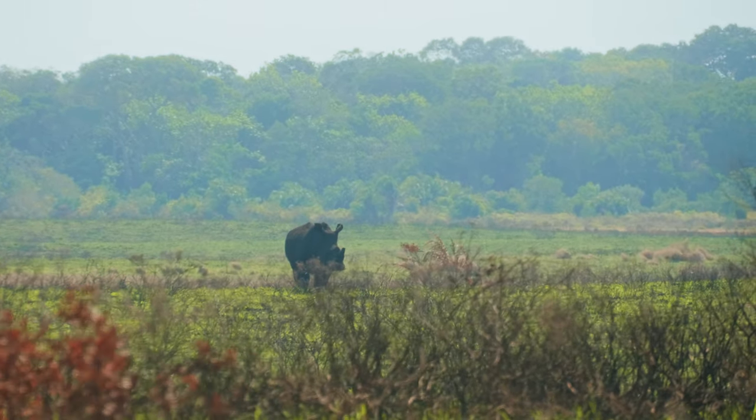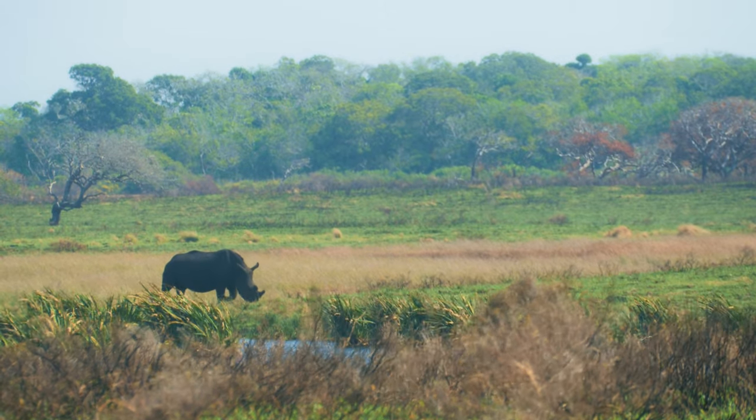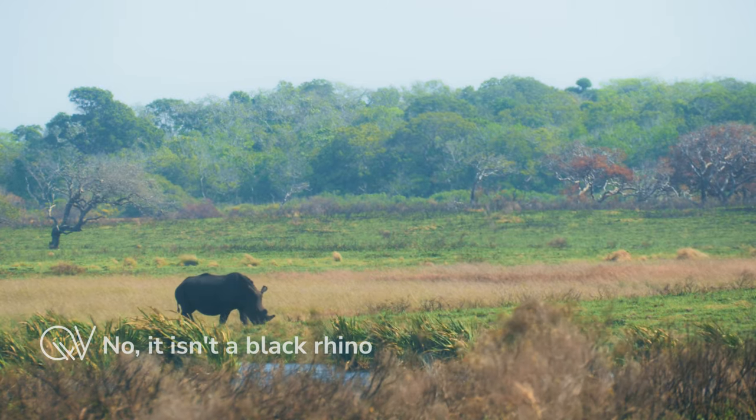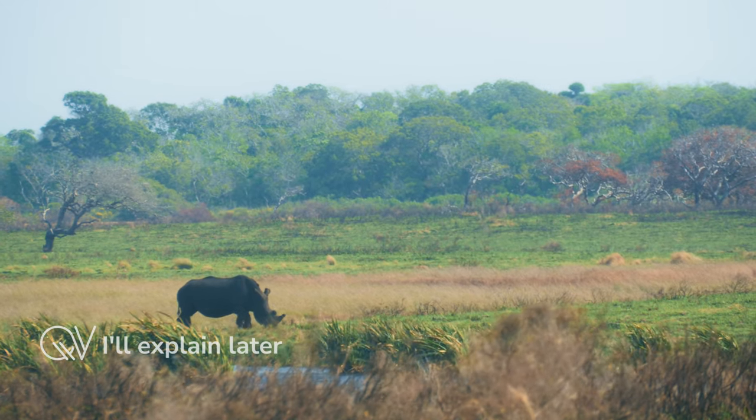So yes, that back there is a rhino. We think it's a black rhino. We finally saw a rhino. We're definitely very happy, and it's wonderful, it's amazing.